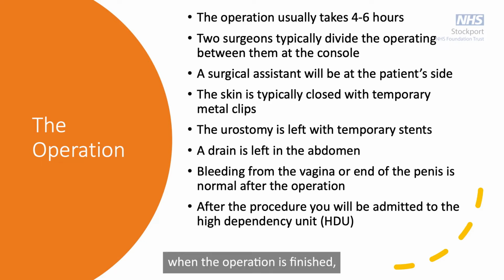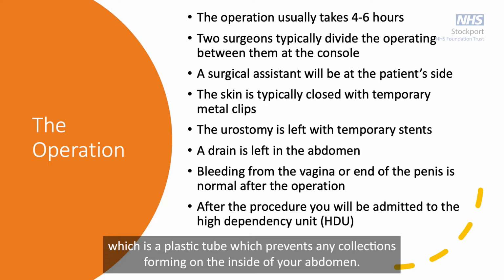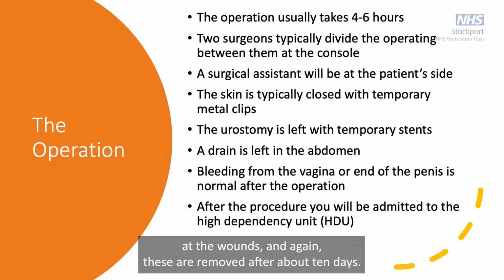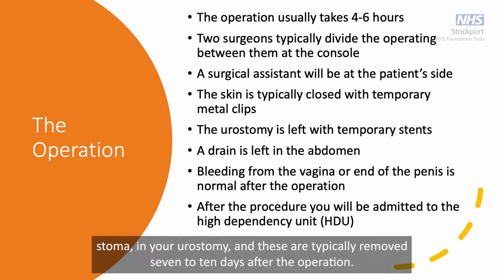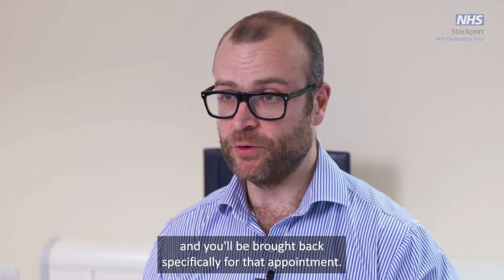When the operation is finished, if you're having a stoma, that will be in place. You'll also have an abdominal drain, which is a plastic tube which prevents any collections forming on the inside of your abdomen. This is usually removed 2 to 3 days after surgery. You'll have some metallic skin clips at the wounds, and again these are removed after about 10 days. To protect some of the joins that we have to make as part of the surgery, you'll also have some stents in your stoma, in your urostomy, and these are typically removed 7 to 10 days after the operation. It's often the case that you will have gone home prior to this and you'll be brought back specifically for that appointment.